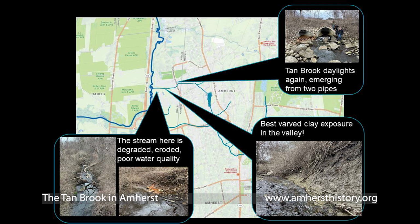So if you're feeling intrepid and want to go down into that, it's quite an eroded, incised bit of channel there. But if you walk down in it, you can see a really nice exposure of these varved clays right there on the side of the river. But generally the water quality is not great in here. There's some funky stuff that's coming from, I don't know, some fill maybe in those parking lots. Whatever was used to fill in and level out those areas that became parking lot 12. There are rumors about what's in that stuff. Nobody really knows, but when it leaches out the side of the stream bed, it doesn't look so great.